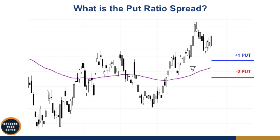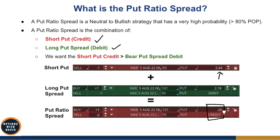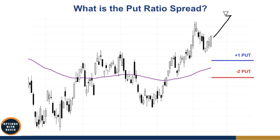So you just have to think of this as an embedded long put spread with an additional short put. Right, so most of the time when you put on the put ratio spread, it will be below the market because again, this is a neutral to bullish strategy. So anything that is above the long put spread will still be a profit because remember, you receive a credit upfront for putting on this spread. So if the market goes all the way to the moon, right, you still at least receive the minimum profit, which is the credit which you receive for selling this put spread, and your max profit will be basically from this point of your long put spread all the way to the other end. And I'll show you more in the risk profile over here.